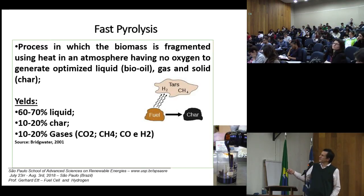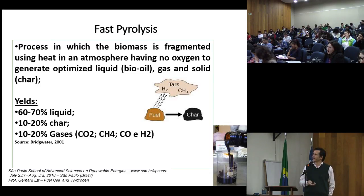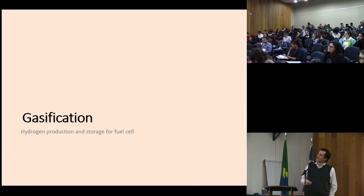Here is the oil. If we compare this bio oil with petrol, it is quite similar. But the calorific value of petrol is higher. But it is very similar to petrol. So gasification is where we produce more hydrogen in the world.